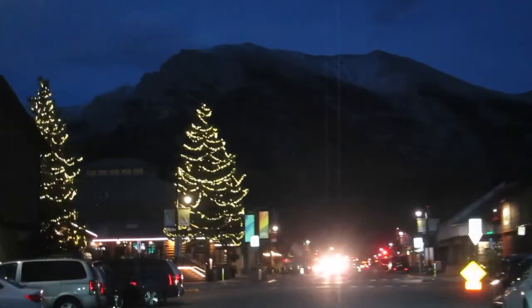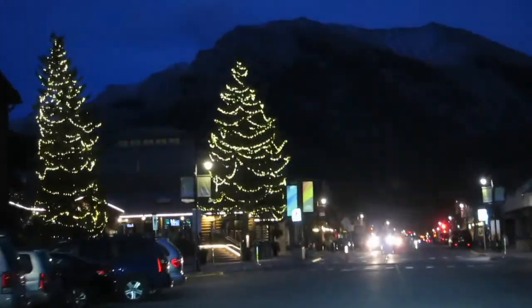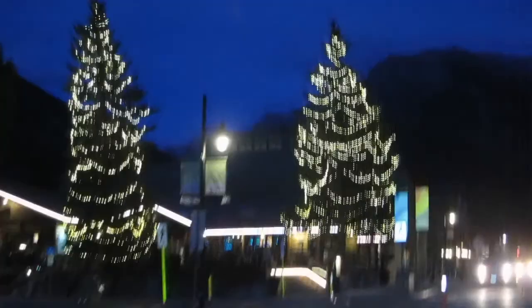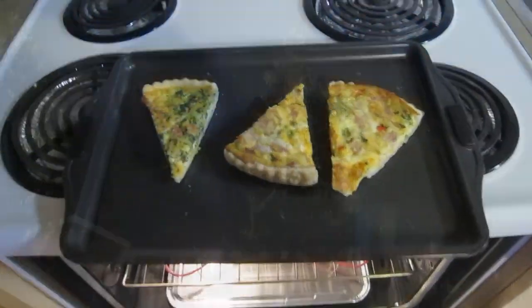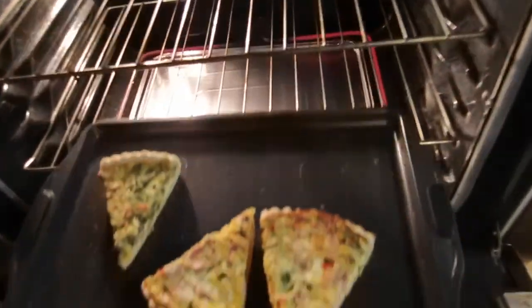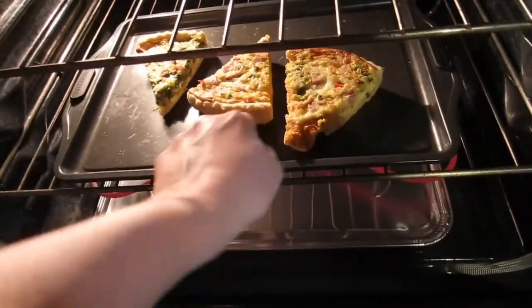Just cruising around Canmore again, checking out the different areas, dreaming about houses for sale. We bought quiche the other day at the JK Bakery, and they are putting it in the oven for our breakfast this morning.